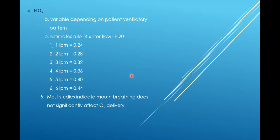Then it says most studies indicate that mouth breathing does not significantly affect the O2 delivery, because a lot of times they say, well, you've got the nasal cannula in, but he's sleeping with his mouth open. He's still getting it pushed into the oropharynx. It may go down a little bit because he's mouth breathing, but it's not significant. It doesn't matter if he's breathing through his mouth. He's a mouth breather, he's still getting that flow through the pharynx.